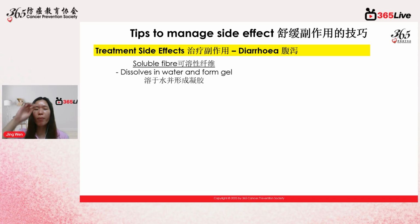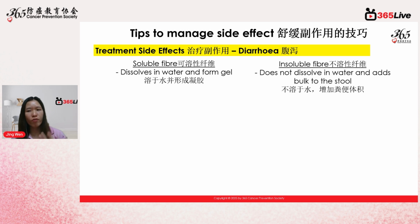So let's move on. First of all, it's soluble fiber. Soluble fiber, like the name indicates, has the ability to dissolve in water, and then it can form a gel to help us soften the stool. The second is insoluble fiber, meaning the fiber doesn't have the ability to dissolve in water, and in fact it adds more volume to the stool. It adds more volume, but at the same time it doesn't help us absorb the water.